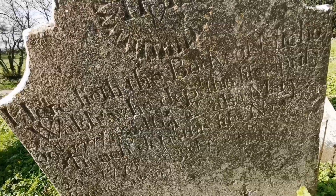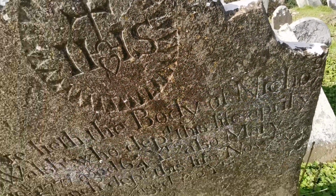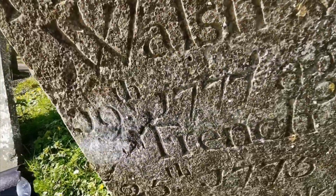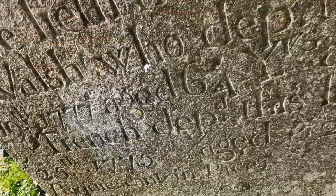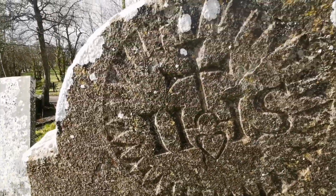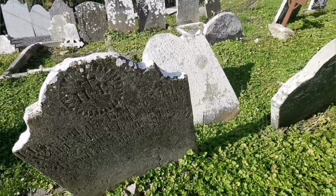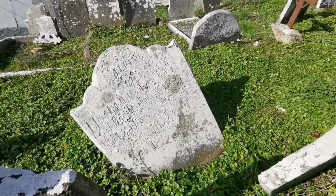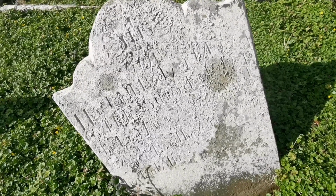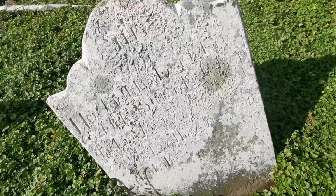Here lies the body of, looks like, Thomas maybe Walsh, who departed this life on April the 19th, 1777, aged 64 years old. Look at that IHS symbol on top. Fabulous old graves. Some of them have fallen over, like this one here, and you get that kind of grey, like the stone is coming off it, that look.